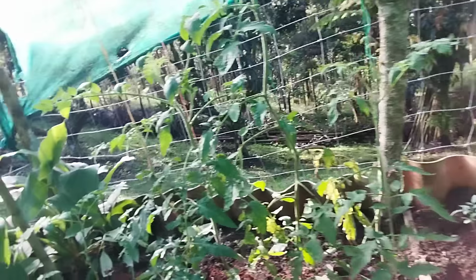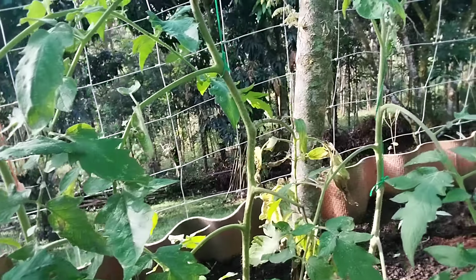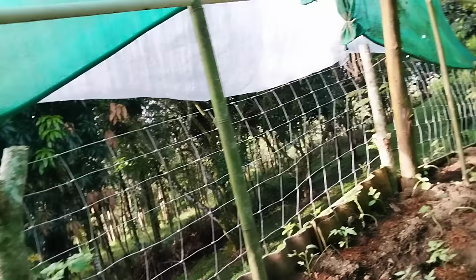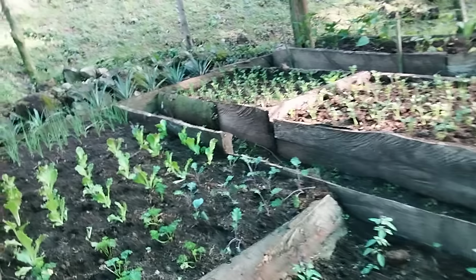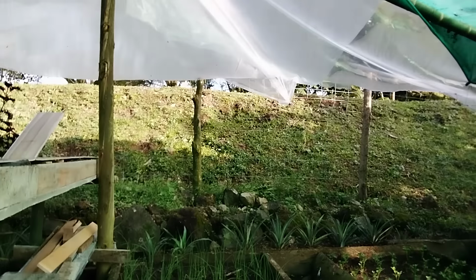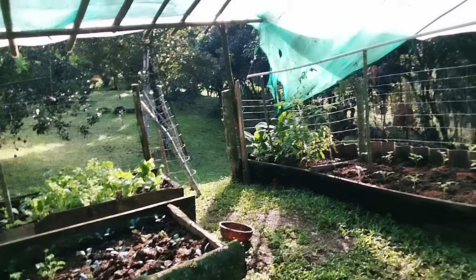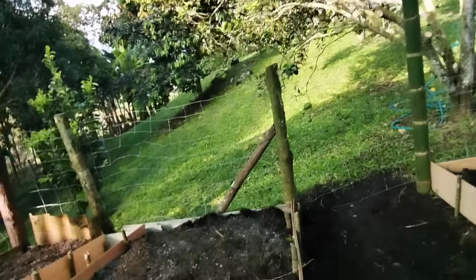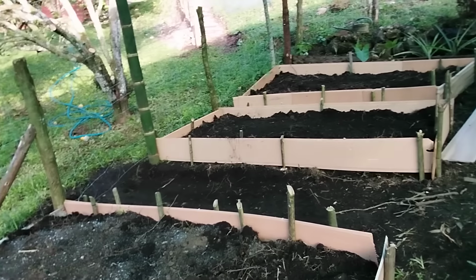Over here I have some curcumin growing, tomatoes not growing yet. Let's see, I've got some basil. Oh, there's the parsley. I got some greens and some onions down there growing as well. Let's see, we've got more beds here, so as soon as I start getting the plantings to grow, we'll put them here in the soil.